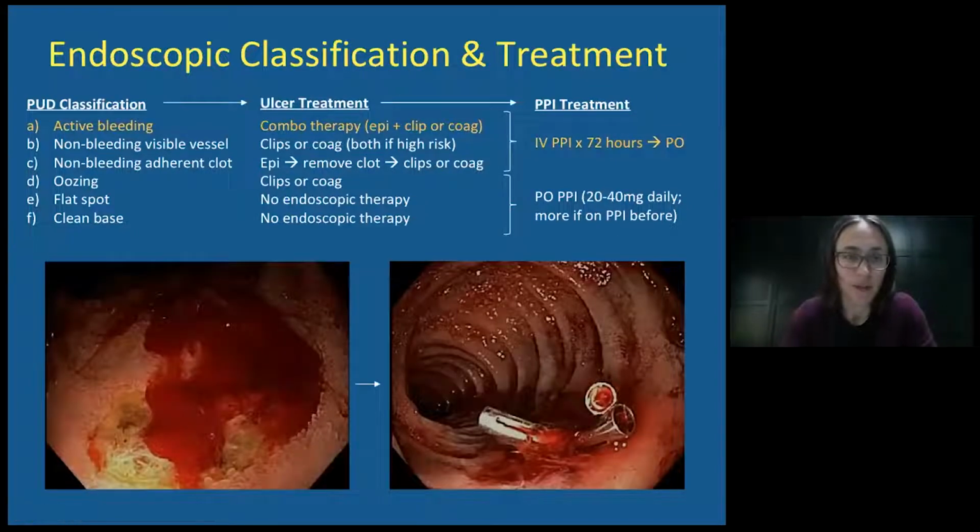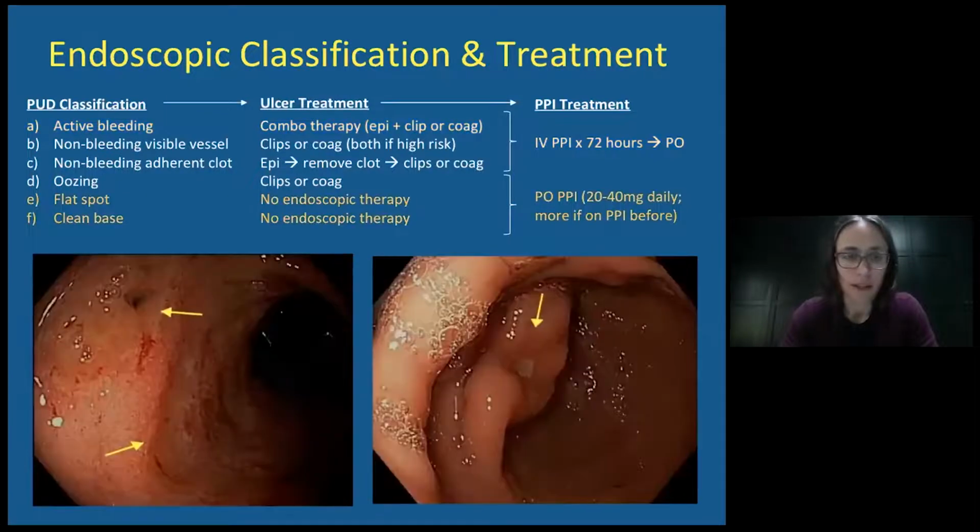This is a picture of an actively bleeding ulcer. And the therapy for this ulcer included injecting epinephrine and then using these mechanical clips to pinch off the vessel to stop the bleeding. This is a picture of a flat spot on an ulcer and a clean-based ulcer. These are considered low-risk ulcers, and so no endoscopic therapy was needed here, and the patient was treated with standard dose PPI. Of note, if a patient comes in and has an ulcer while already on PPI, they may need a higher dose, and I'll talk more about this.